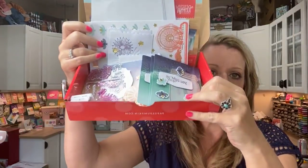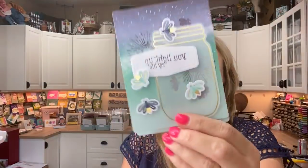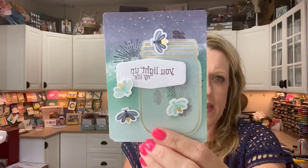How about paper pumpkin? I put my paper pumpkin together, you guys, and it is stinking cute. Look at that. I know it's backwards. So cute.